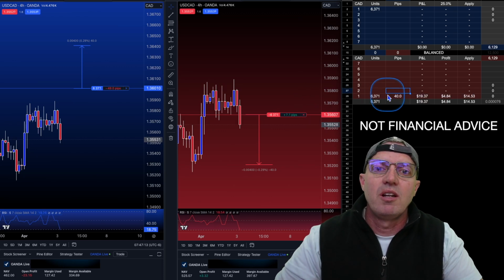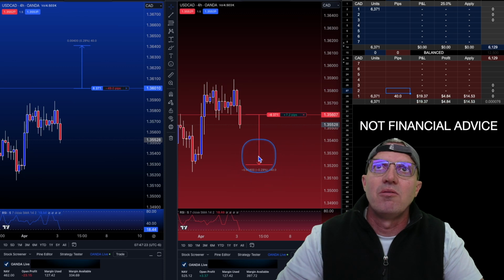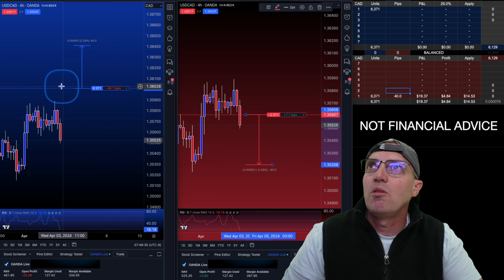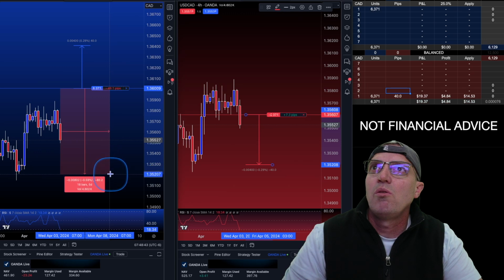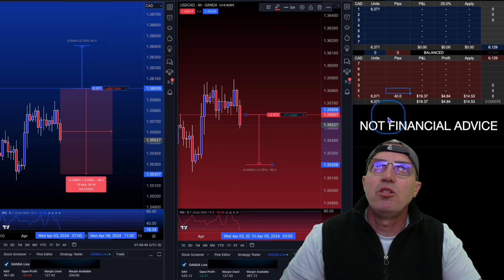So look over here on the financial calculator, the bottom side, 6,371 units. I'm hoping to get 40 pips in the market. That would be this target zone right here. If we need to get down to 208, let's measure out how far out of the money we would be. Down to 1.35208 right there would be out of the money 80.2 pips.